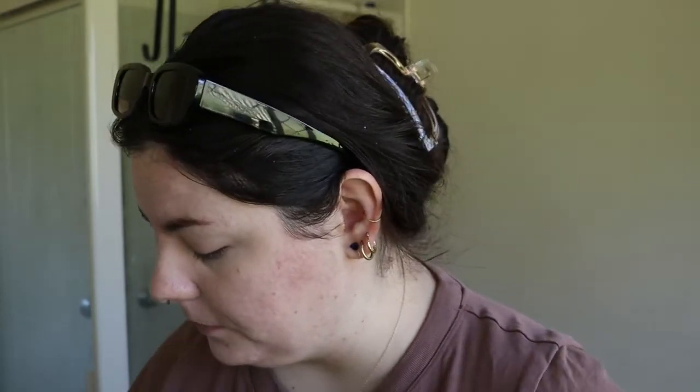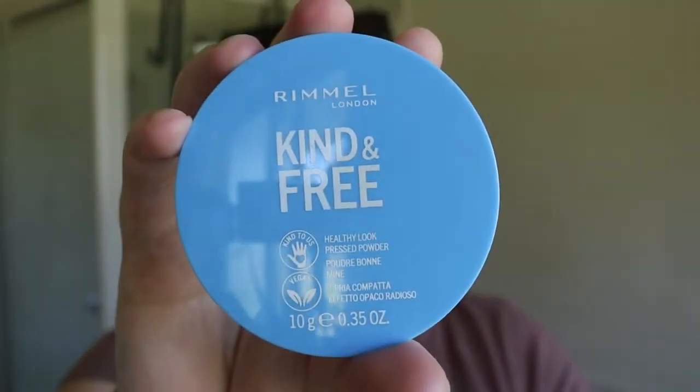I am a tiny bit sunburned from when I went to the beach earlier in the week, which you would have seen in the last vlog, I think, or the start of this vlog. And I just have this Kind and Free powder from Rimmel London again. I don't know what shade it's in, 30 Medium. And I just take the back of my beauty blender, get some on there, and then just kind of do in the middle of my face, like a contour or something.